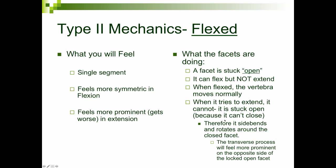So let's look at flexion for a second. Again, you will feel a single segment. It'll feel more symmetric at the transverse processes in flexion, and it'll feel worse in extension. So what's happening? The facets are stuck open, right? So stop. Remember, if you find it in flexion, what do facets do in flexion? They open. So something is stuck open. It can flex, so when you move into flexion, they move symmetrically.